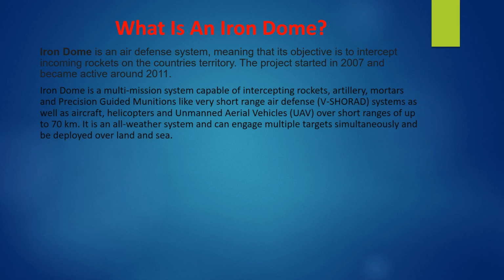Iron Dome is a multi-mission system capable of intercepting rockets, artillery, mortars, and precision-guided munitions like very short-range air defense systems, as well as aircraft, helicopters, and unmanned aerial vehicles over short ranges of up to 70 kilometers. It is an all-weather system and can engage multiple targets simultaneously and can be deployed over land and sea.